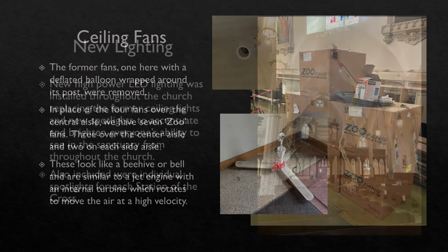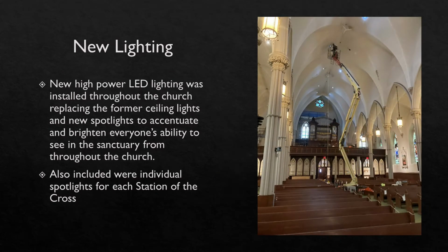Perhaps nothing was more obvious and more appreciated beyond the heat itself than the new lighting. It certainly makes our church look like a new building with the lighting that allows us to see and to be able to read and to be able to see so many different parts of our church as well. The downside of that is that it points out the other work that still needs to be done and the desperate need to be able to paint our church going forward.